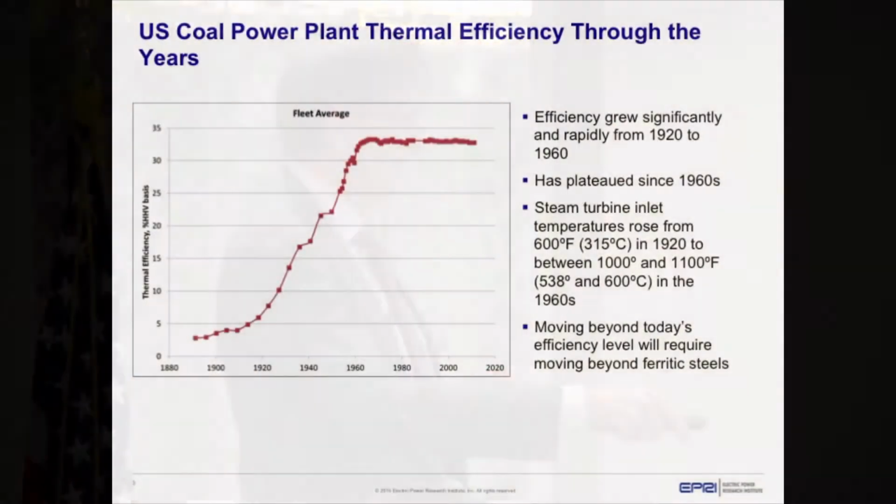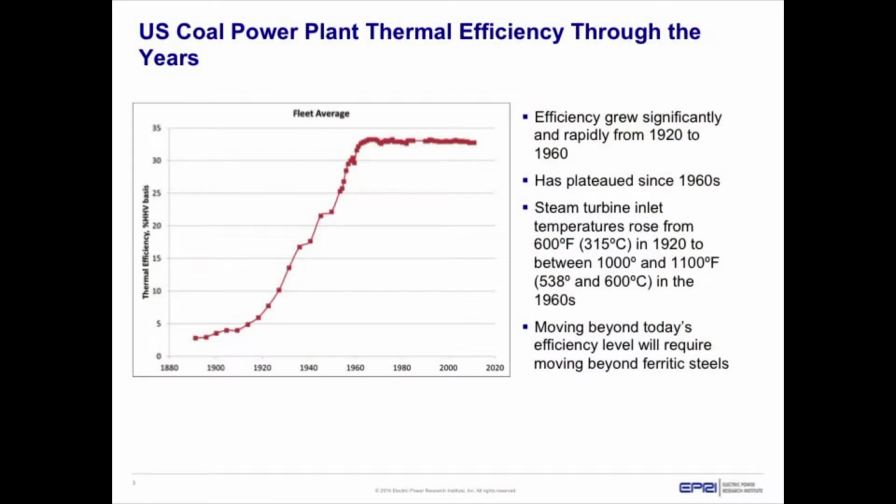My father was also a Dr. Phillips, and he was a professor of American history. So in honor of him, I always try to put some history lessons in every one of my talks. Here's Thomas Edison's first power plant, which had a 3% thermal efficiency. 3, all right? 70 years later, at the Eddystone plant in Philadelphia, we're way beyond that. And the fleet average is now at 33% in 1960, so a factor of 11 improvement over that time.